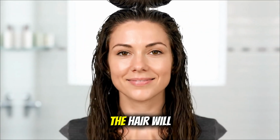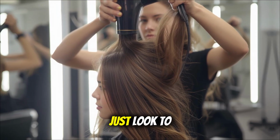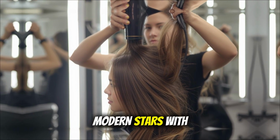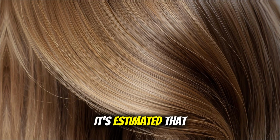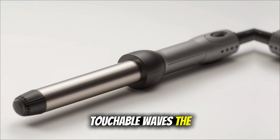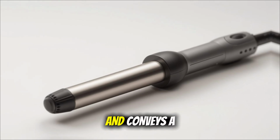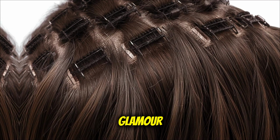The softness of the hair will feel at odds with the severity of the outfit. Just look to the red carpet for proof. You rarely see modern stars with stiff, crunchy, over-styled curls. It's estimated that nearly 90% of the most glamorous red carpet hairstyles are soft, touchable waves. The key word here is touchable. It looks healthy, lustrous, and conveys a warmth and approachability that is the cornerstone of modern glamour.